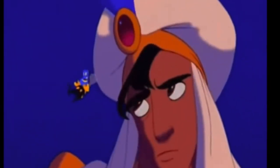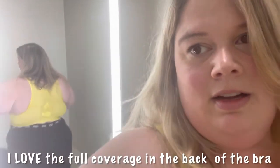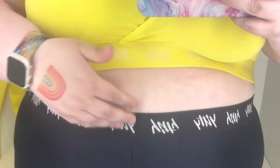I kind of look like a bumblebee. Remember, be yourself. But these feel so good, oh my gosh. They really are high, can be pulled up like high waist. I need a bigger bra, but these are nice. This band definitely holds up the shorts for sure. It's clock proof. Now switching to the Yitty hoodie in yellow, 5X.